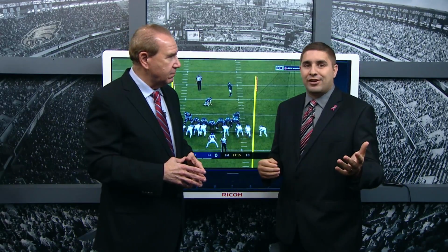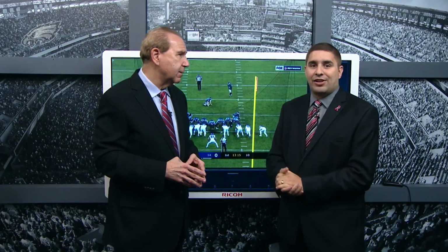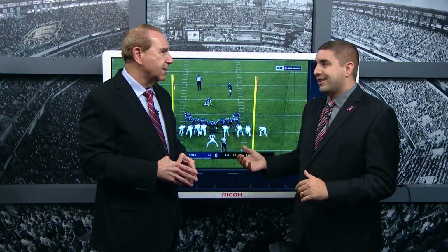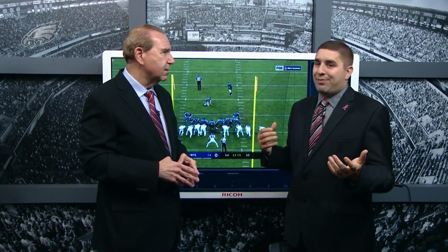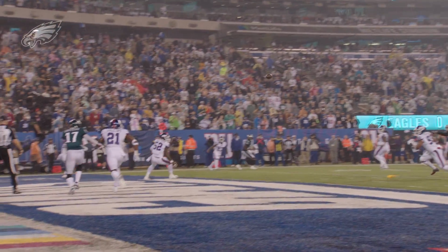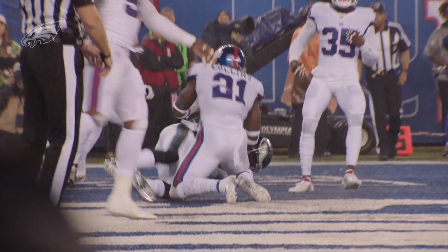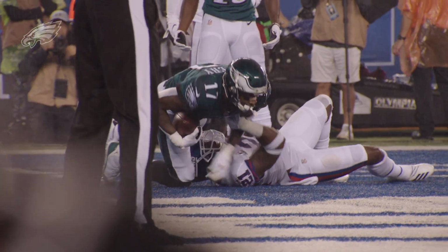I remember we had Frank Reich here in studio, standing exactly where you're standing, last year on a play against the LA Chargers where he threw the ball back across his body, and Frank said, you know what? You don't coach it this way, but when you have a guy like Carson Wentz, those things happen and you just live with them. Great throw. That's one of those, the famous Brian Billick, Ed Reed NFL film shot. That's right. Exactly. So the Eagles go up 7-0 there, a big play that started on defense and ended with the offense.